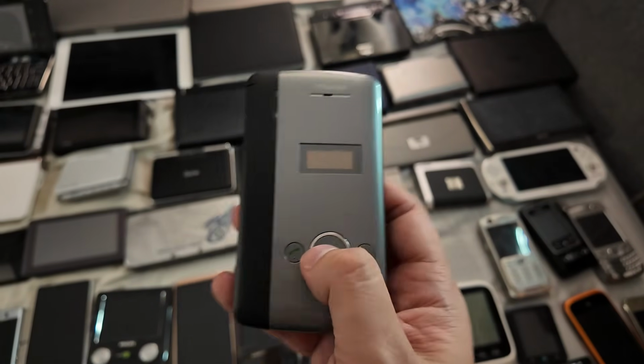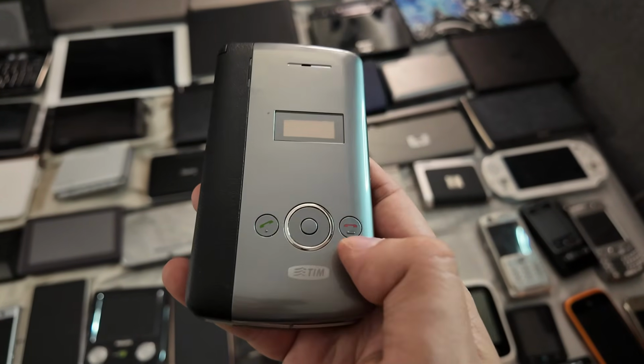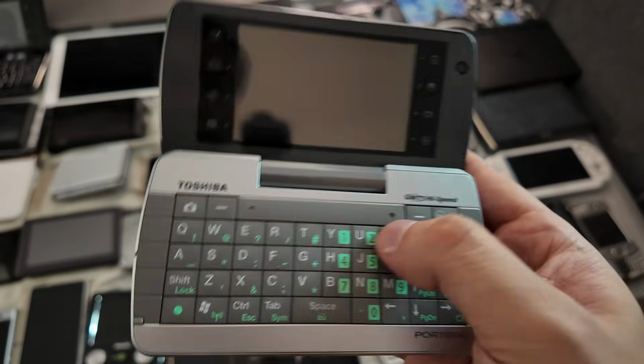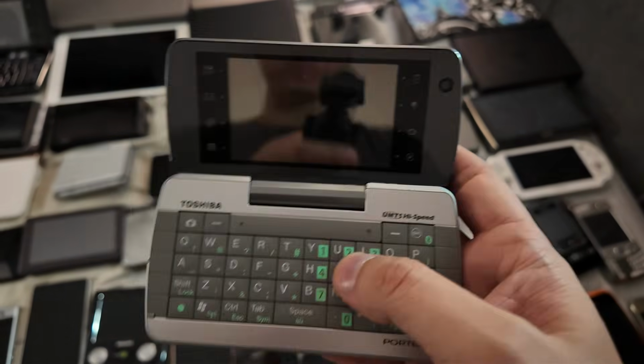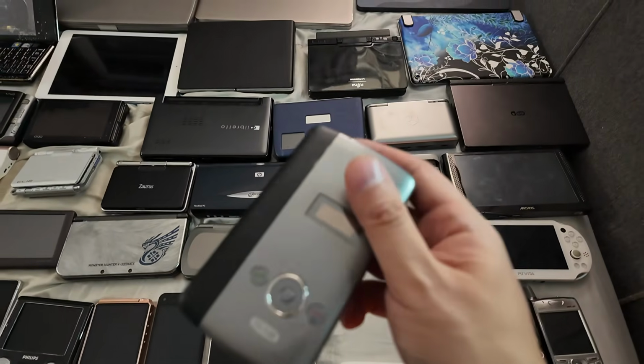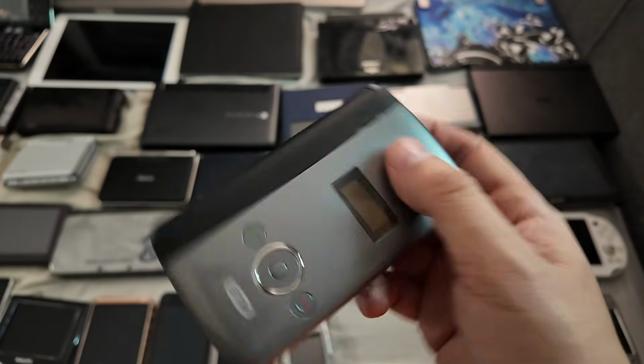Yeah, you got a little navigation interface here, take a call, decline a call, and you can open it up for additional things you can do with Windows Mobile with the QWERTY keyboard. So anyways, pretty cool device. I think this was also 2006, 2007.